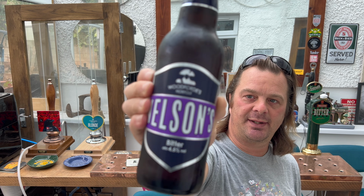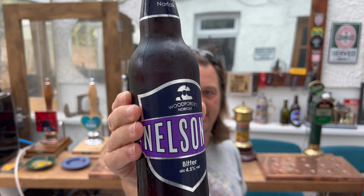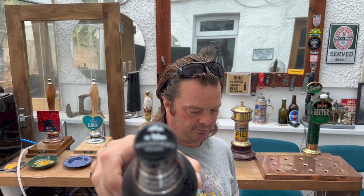This is their bitter at 4.5% ABV in a 500 milliliter bottle. There's a look at the bottle cap. Now, it's the other end of the country for me, so I hadn't even heard of this beer before. Ooh. I'm excited to try it, but do you know what?